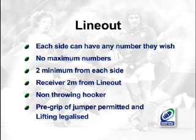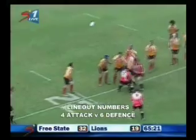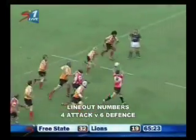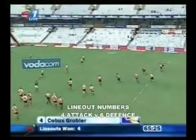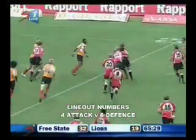We now see the line-out ELVs in operation. The red team are throwing in and decide to form the line-out with 4 players. The opposition decide to put 6 in. Red still win the ball and move the ball out and create a try-scoring opportunity.